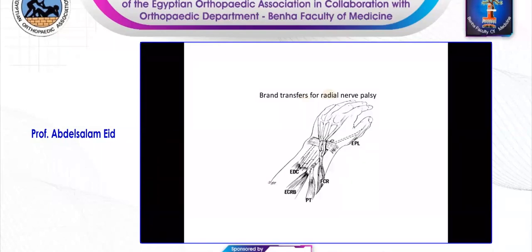In the standard transfer, we use the pronator teres to restore the ECRB wrist extensor. We use the flexor carpi radialis to restore finger extension. We use the palmaris longus to restore thumb extension. However, we had no problem with thumb extension or wrist extension, so we only transferred the flexor carpi radialis to the extensor digitorum communis to restore finger extension, bypassing the destroyed area of the musculotendinous units of the extensor digitorum communis and avoiding the need to perform more complex reconstructive procedures.